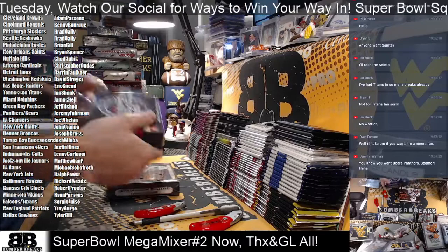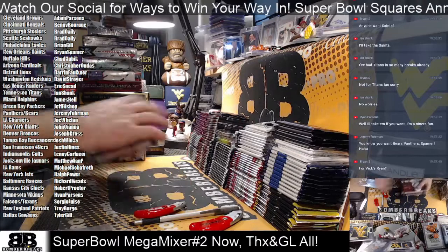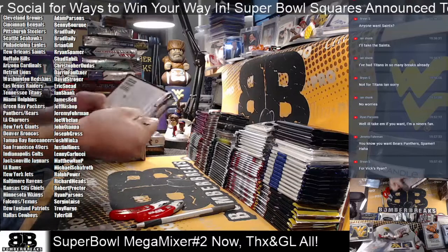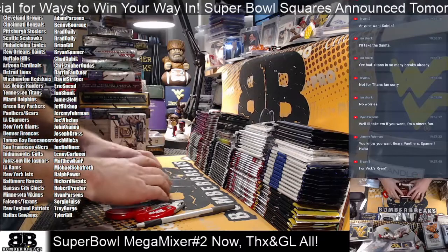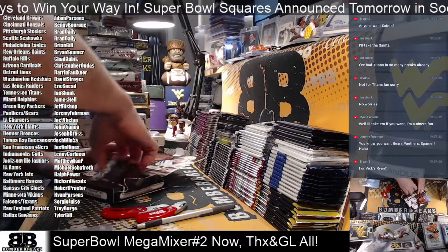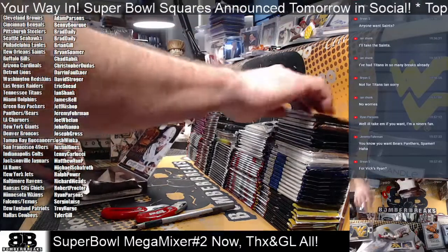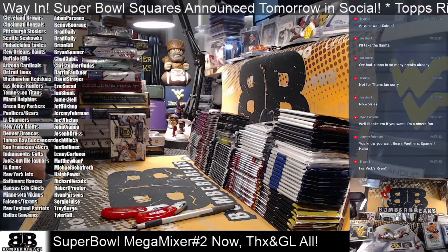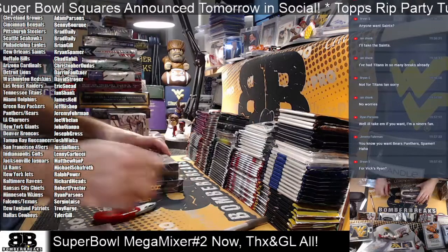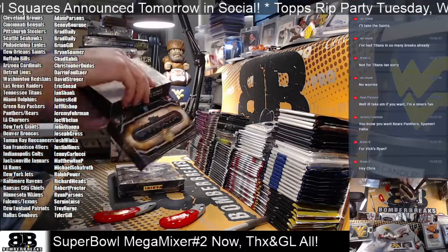Topps High Tech from 2015. Crown Royale from 2013. Some other old ones, another Topps Strata. Can't believe we're going on 6 years now with no Topps football.